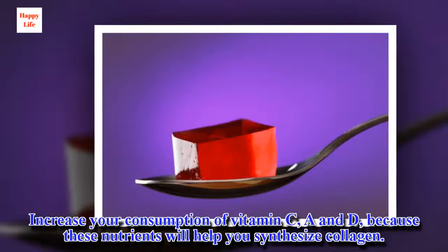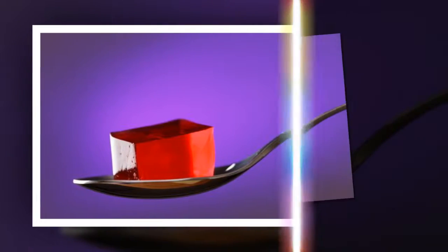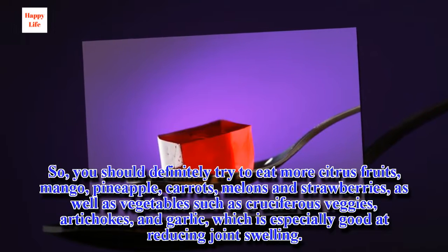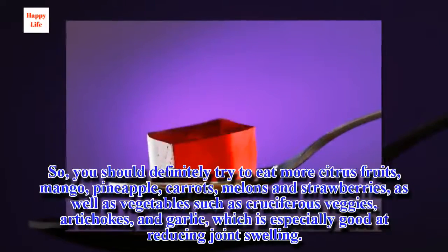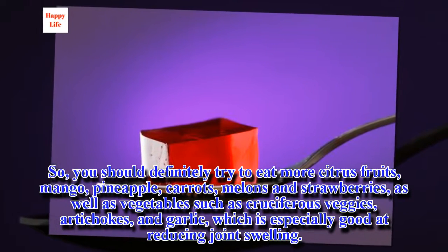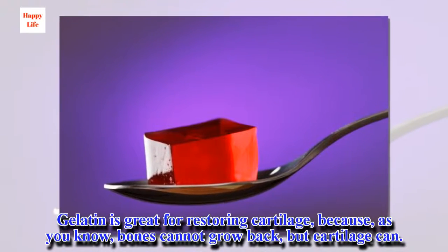Increase your consumption of vitamin C and D, because these nutrients will help you synthesize collagen. So, you should definitely try to eat more citrus fruits, mango, pineapple, carrots, melons and strawberries, as well as vegetables such as cruciferous veggies, artichokes, and garlic, which is especially good at reducing joint swelling. Gelatin is great for restoring cartilage, because, as you know, bones cannot grow back, but cartilage can.